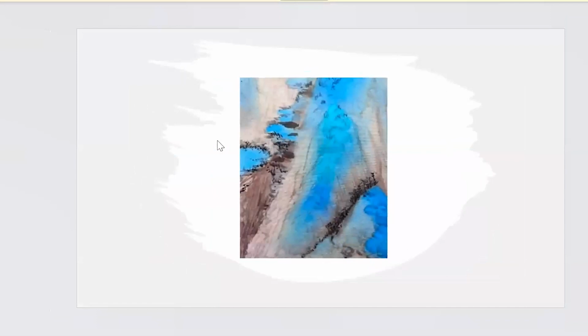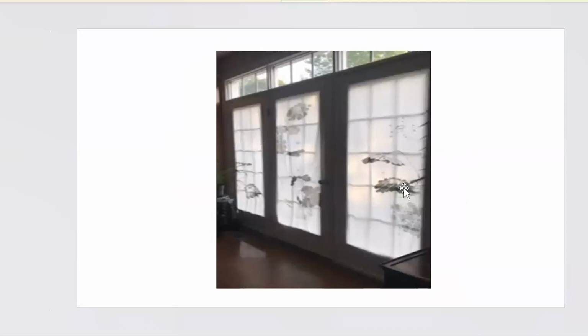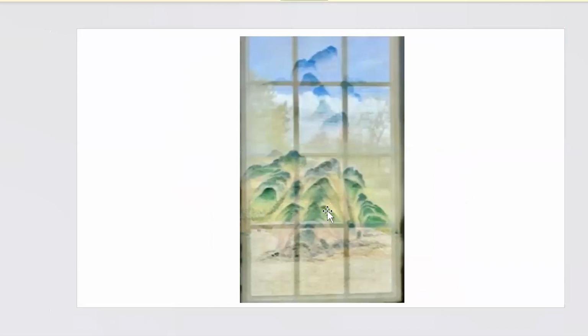Okay, before my living room, I paint on fabric, and I use the black fabric color, but I use the Chinese techniques to do this painting. And then later, I changed this one. Blue green mountain. Now you can see the mountain.